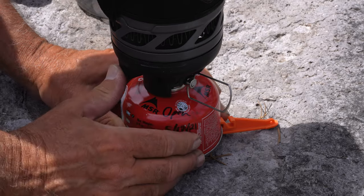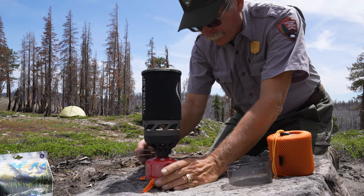Minimize wildfire danger. Use gas stoves only. Wood fires are prohibited in the backcountry.